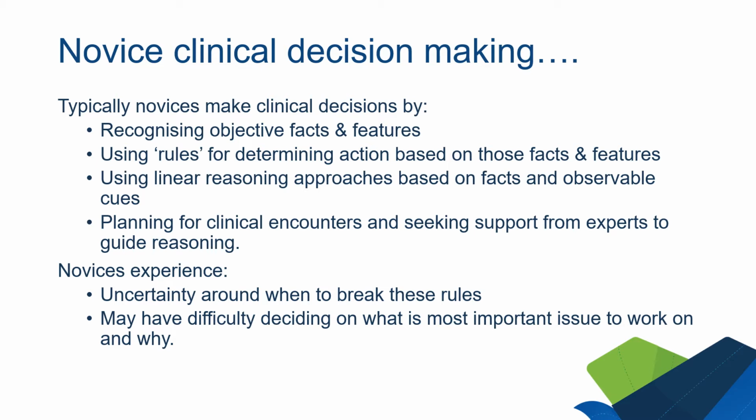In other words, their reasoning may be less flexible and less able to adapt to the unexpected or to new information that's contrary to the decision-making rules they've learnt. Novice learners can identify a list of problems or needs for a client, yet they often have difficulty deciding on what's the most important to work on and why, and they can be challenged to prioritise care decision-making.